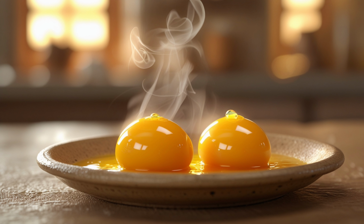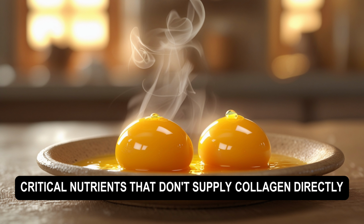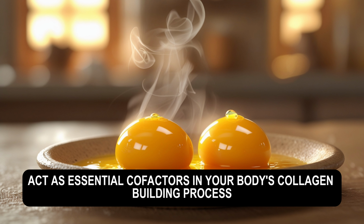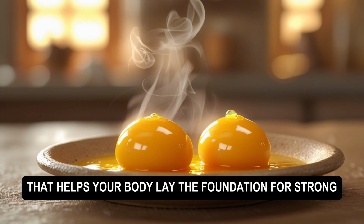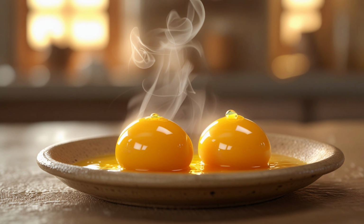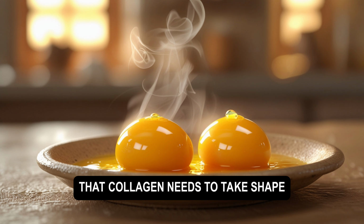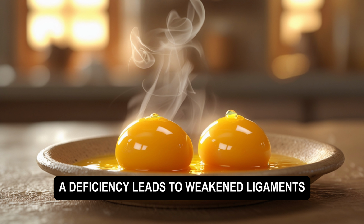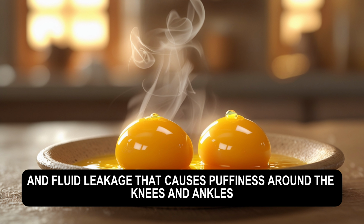Egg yolks are rich in biotin, sulfur, and vitamin D, 3 critical nutrients that don't supply collagen directly, but instead act as essential cofactors in your body's collagen-building process. Think of them as the construction crew that helps your body lay the foundation for strong, flexible joints. Without sulfur, for instance, your body can't form the amino acid chains that collagen needs to take shape. A deficiency leads to weakened ligaments, sagging connective tissue, and fluid leakage that causes puffiness around the knees and ankles.